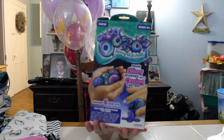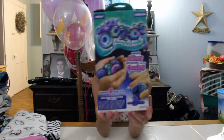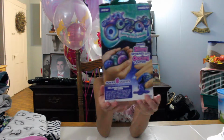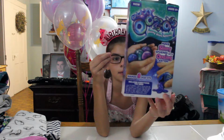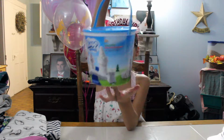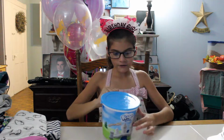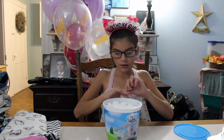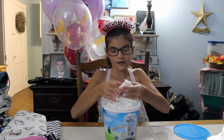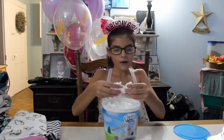And then I got these slimy oozing balls. And this one is Galaxy. And I'm pretty sure you have to make them. And then you can press them open and then slime comes out of them. We have Floof, which is from Michaels. It's really a nice texture, and the texture is basically like a cloud mixed with clay.